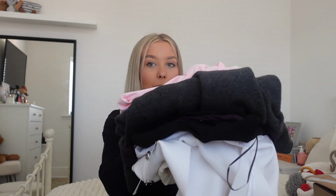I have already tried everything on, so I already know if things worked or not. One thing I will say always about Zara is that the quality is always there, everything is always top quality, but some things really didn't work for me this time and I'm quite sad about it. We've got a mixture of good things and bad things. As you can see, mostly neutrals. We've got a few pops of colour in there. You know me by now, I love me a neutral.